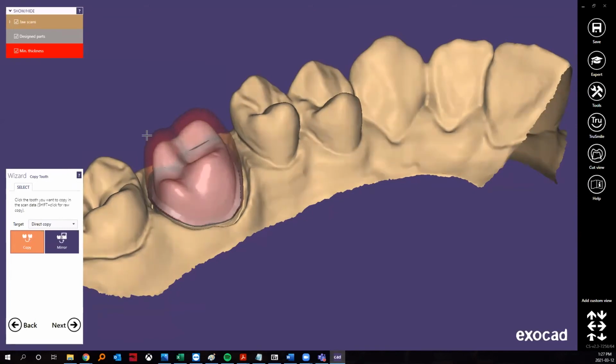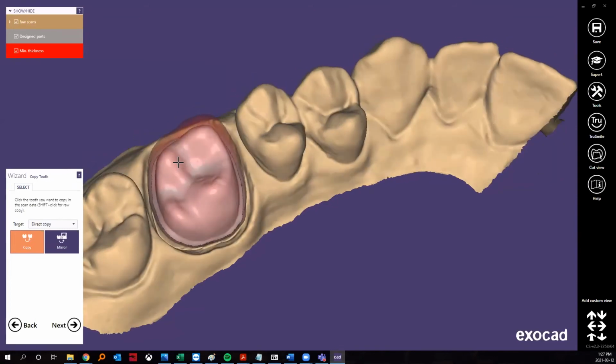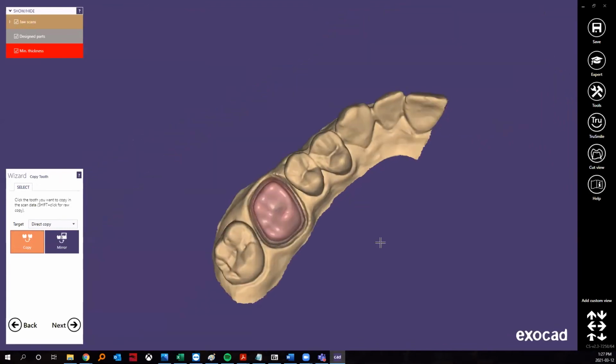So that's what the red is here. And at any time you'll see in the future steps, if I go too thin, the red's gonna be exposed, and then I'll be able to see where the minimum thickness is. This step here is basically to enable me to either copy a tooth.